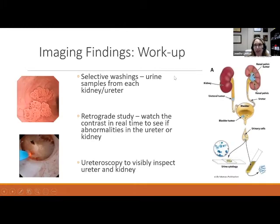So when we do find things on imaging, what is the workup that we do? Well, we want to get selective washings from the kidney that's affected. That may require us doing ureteroscopy, or looking up into the kidney and actually flushing in saline and taking samples. We often like to do what we call retrograde studies, where we flush the contrast from below up the ureter into the kidney and watch how the contrast flows. And also we do ureteroscopy to visibly inspect the kidney. So this is a picture here of a tumor inside the kidney. And this down here is a picture of lasering that tumor. The blue is the laser right there treating the tumor.